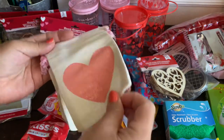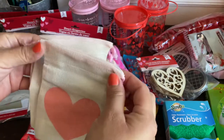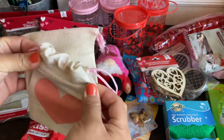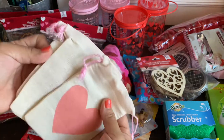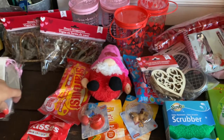These are so cute. Okay, so you just get the heart on the front and you just go like this, and the bag closes whenever you put anything in there. These are so cute and great quality, and like I mentioned, you get three in the little baggie. So I did pick up three of those.